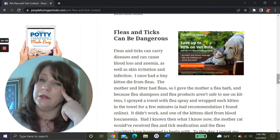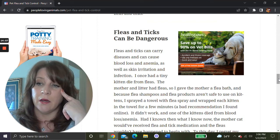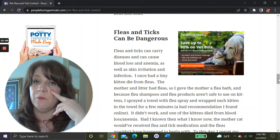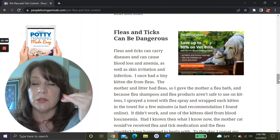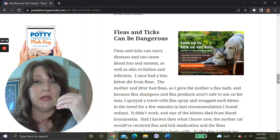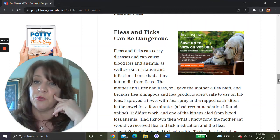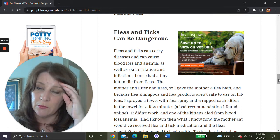The kitten died. The little black kitten died. I took it to the vet. They said, yes, this kitten is covered with fleas. They said they're going to keep the cat overnight. They gave him a blood transfusion. And what had happened was that the fleas had literally drank so much blood from this little kitten that the kitten was dangerously anemic. And even with staying in the vet overnight and them giving him blood, he didn't make it through the night.